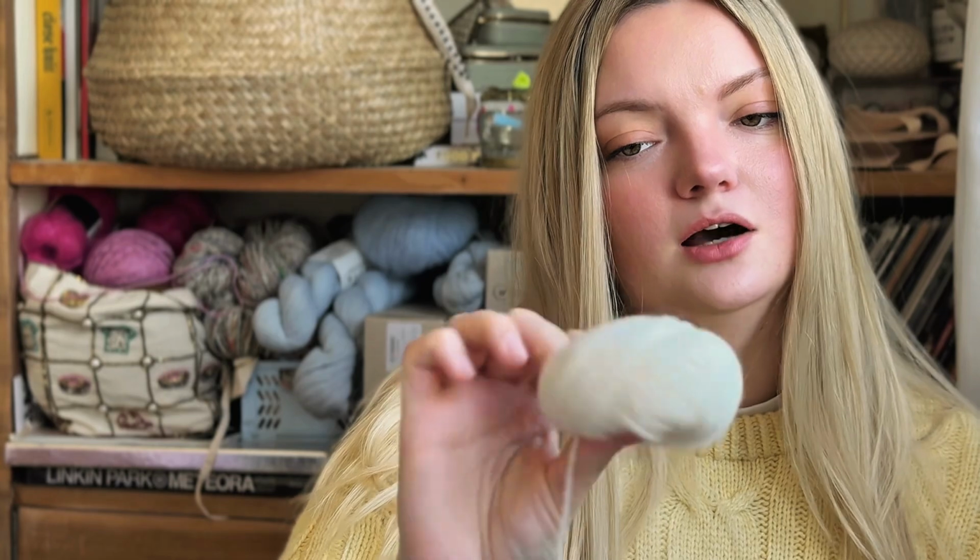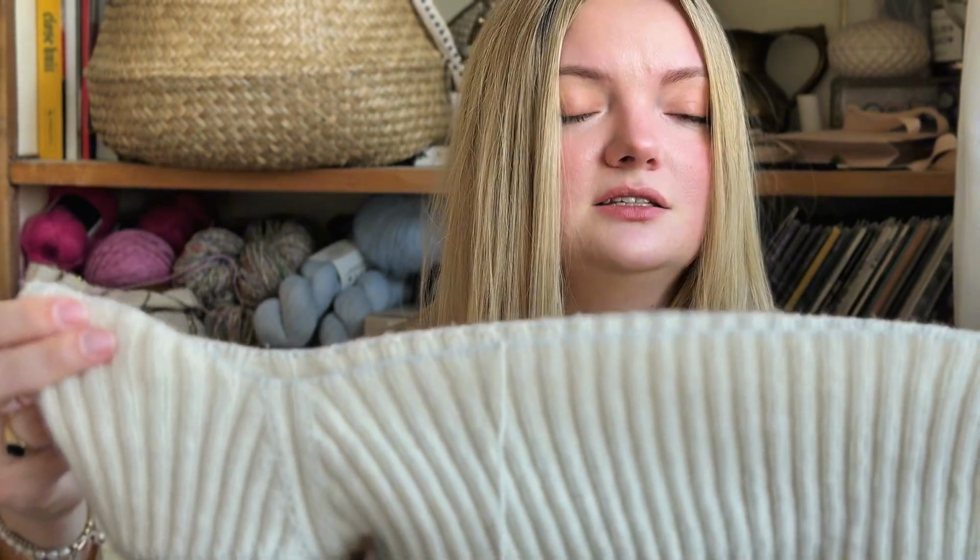I have 11 or 12 balls of yarn for my size, I don't remember. It's the second acquisition. The yarn was discounted for us by Ithaca Yarns, and I love this so much. It will be a really nice evening and day top, maybe also, why not, a kind of sexy form-fitting thing.